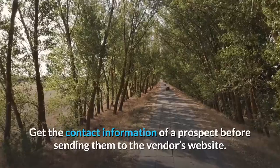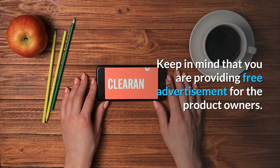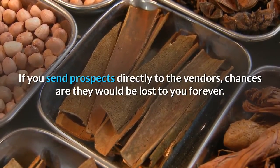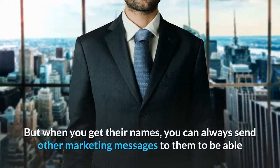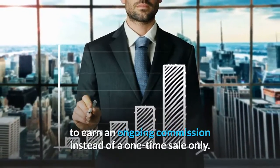Get the contact information of a prospect before sending them to the vendor's website. Keep in mind that you are providing free advertisement for the product owners. You get paid only when you make a sale. If you send prospects directly to the vendors, chances are they would be lost to you forever. But when you get their names, you can always send other marketing messages to them to be able to earn an ongoing commission instead of a one-time sale only.